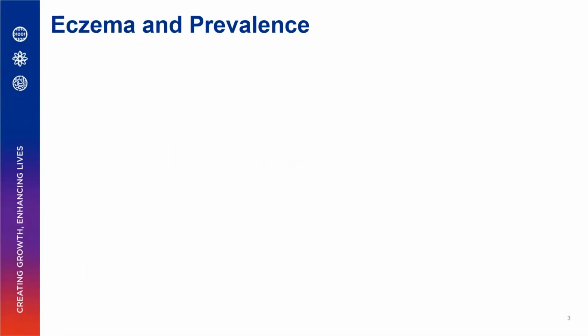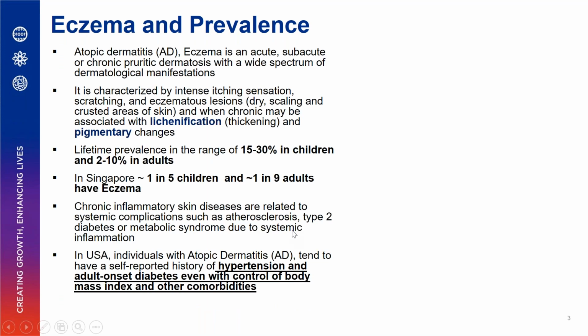So first, what is eczema? Eczema is a common chronic inflammatory skin disease with huge patient burden. It is characterized by intense itching sensation, scratching, and eczematous lesions with dry, scaling, and crusted areas of skin, and it often leads to lichenification, that is thickening, and pigmentary changes. Frequent flare-ups, varying frequency, and periods of remission are a common feature of eczema. It often flares up when you are stressed or under pressure, because the stress hormones can lead to increased inflammatory markers. Interestingly, among kids and students, it can often flare up during examination times.